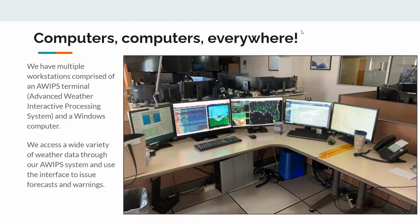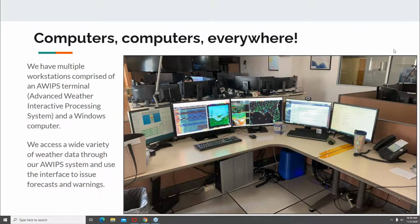So if we step inside our operations area, and we're going to look at a video in just a moment of what our workstations look like, you would see computers everywhere. We have, I believe, 7 workstations with some extra spots where we have portions of workstations to support operations out on the floor. Each of these workstations is comprised of an AWIPS terminal, which stands for Advanced Weather Interactive Processing System, and a Windows computer.